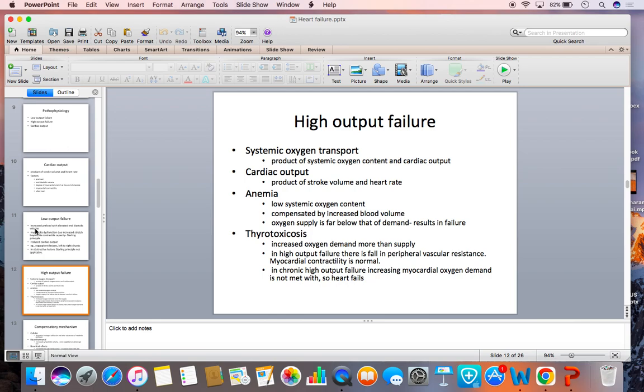Oxygen supply is far below that of the demand, which results in failure. Despite the increase in blood volume, oxygen delivery is limited because of the low hemoglobin content. That results in high output failure. Another condition is thyrotoxicosis. There is increased oxygen demand, more than the supply, because of the high metabolic rate. In high output failure, there is a fall in peripheral vascular resistance. Myocardial contractility is normal.